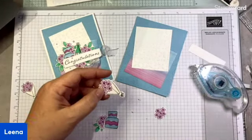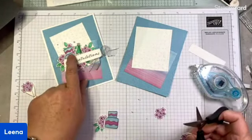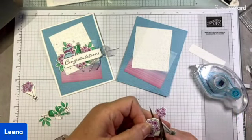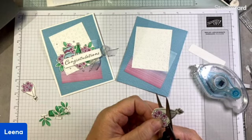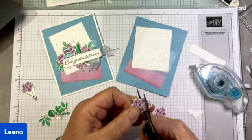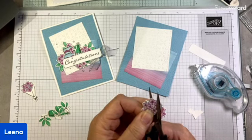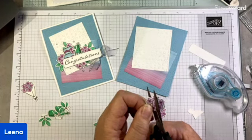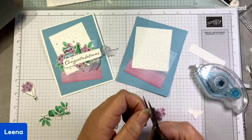All right, so next we are going to add, what am I doing? This one, we're actually going to fussy cut some flowers out of this one. So I used a single flower and then a couple flowers at the top. So I'm just going to take my bouquet here and I'm going to cut out a few of these little flowers. So this is going to be my single one.